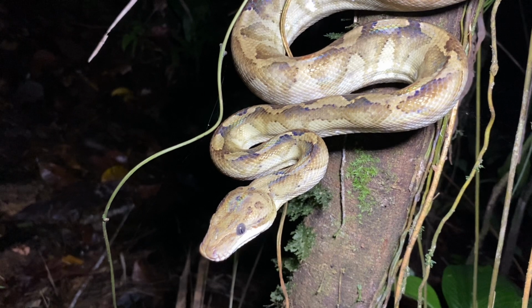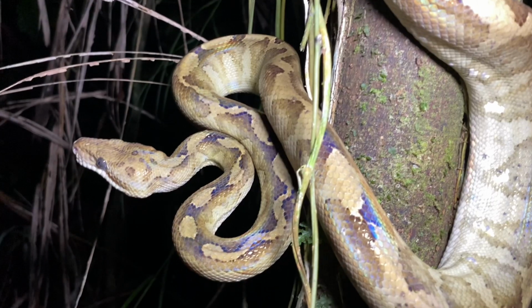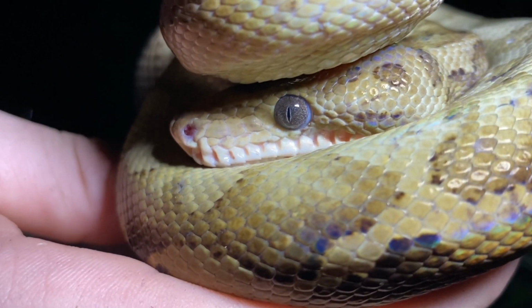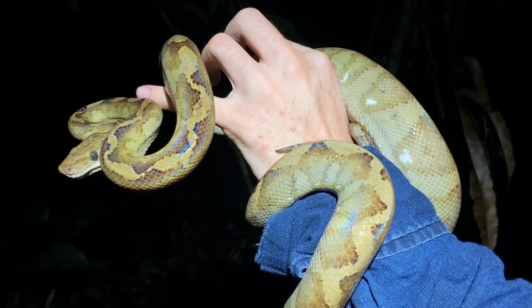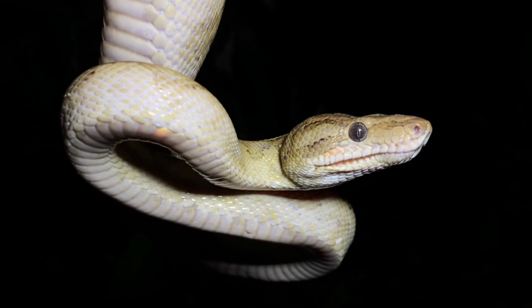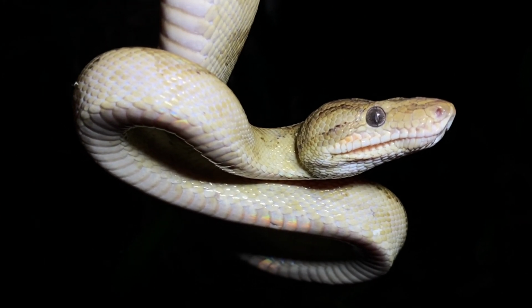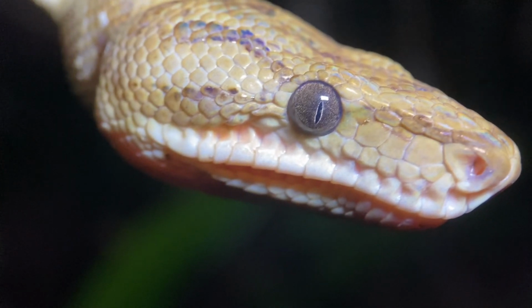Across that distribution, they do exhibit a fair amount of variation. Some of these can be closer to a dark gray, and others can be quite reddish, but there are other variations as well. In addition to this, unsurprisingly, the pattern does vary as well. This is the smaller of the two boa species that lives out here. The other one that can be found out here is Boa imperator, the Central American boa constrictor, but it's encountered far less frequently. And like other Corallus species, these are mostly nocturnal and fully arboreal.